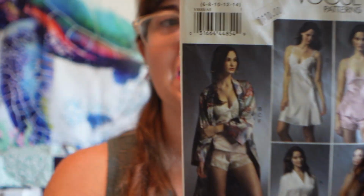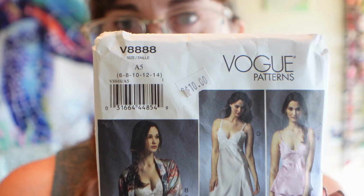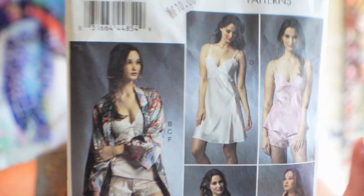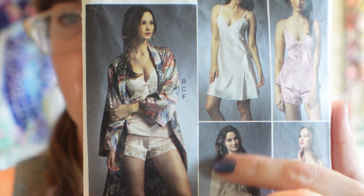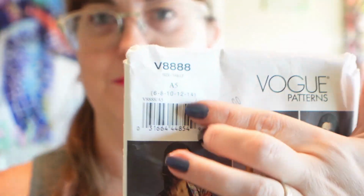All right, so let's move on to the thrifted patterns. Yesterday at the half-off sale, I only got one pattern, and that is Vogue 8888. That sounds fake, but it's this negligee with shorts and a robe pattern. I saw this the week before. It was $10 and I couldn't bring myself to pay it for a pattern that I don't even know if it's fully intact inside. But for $5 I thought I'd give it a try.